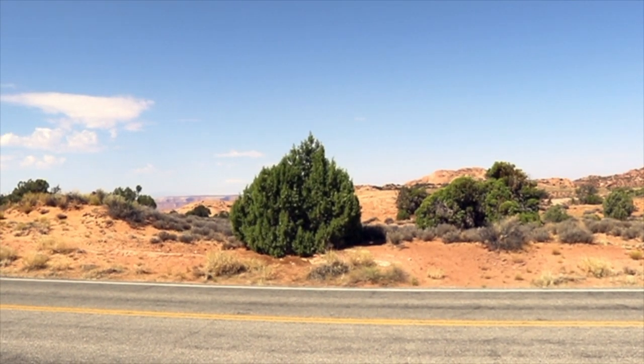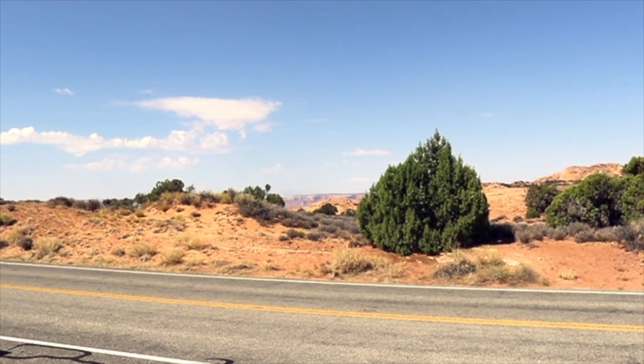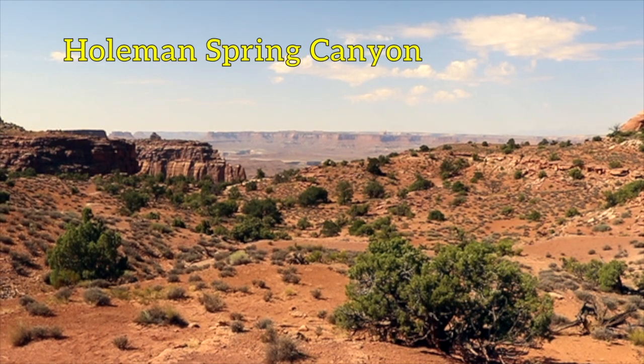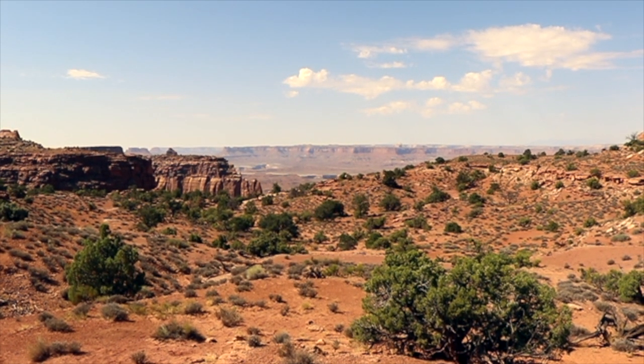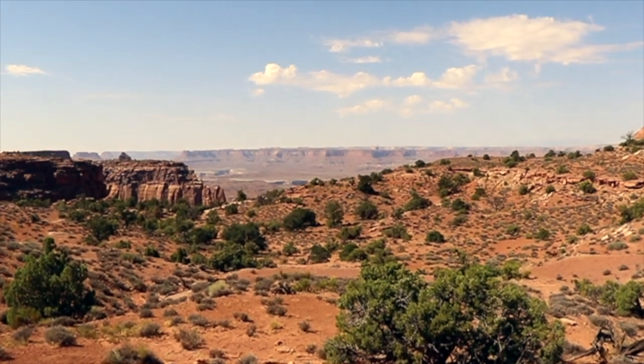And then the Holeman Springs Valley off in the distance over there. Let me see if I can get a better shot of that. Okay, here's a better shot of the Holeman Springs Valley. It's pretty vast. If I can zoom in here a little bit.